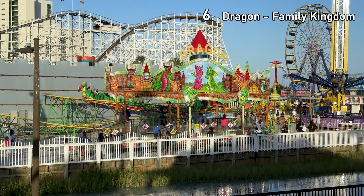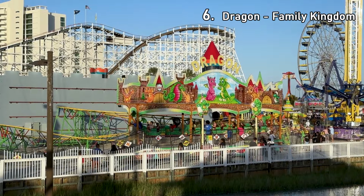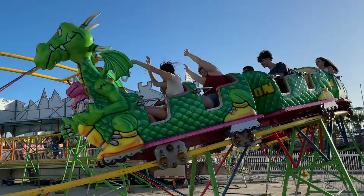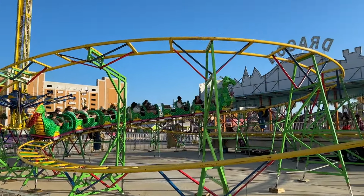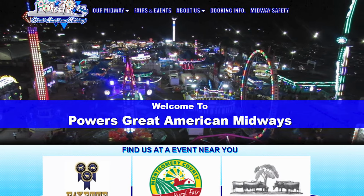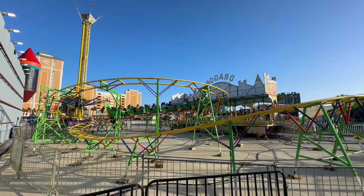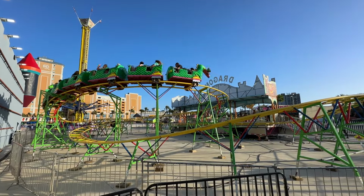Number 6. Dragon, Family Kingdom. Also located at Family Kingdom is Dragon, a coaster that only opened here last year. This is 100% a fairground coaster that was placed here to fill an empty space, and seeing as Family Kingdom was recently purchased by Power's Great American Midways, who usually rent rides to fairgrounds, this makes total sense. So although it's a traveling coaster model, I'm counting this as a permanent installation, so it's going on the list.